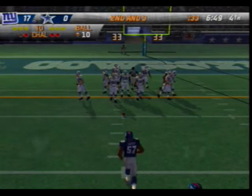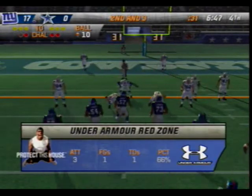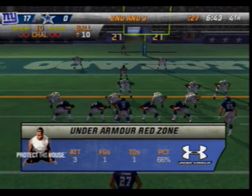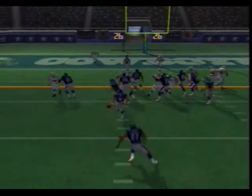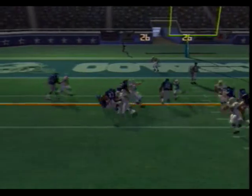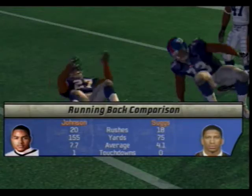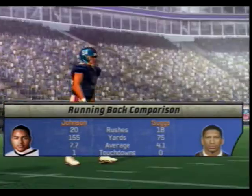They need 10 for a score. Ball on the 10-yard line. Dallas with 6 defensive backs. Little misdirection. Jones is there for the tackle at the 8. Johnson gets the call on the counter, a short gain, about a yard.